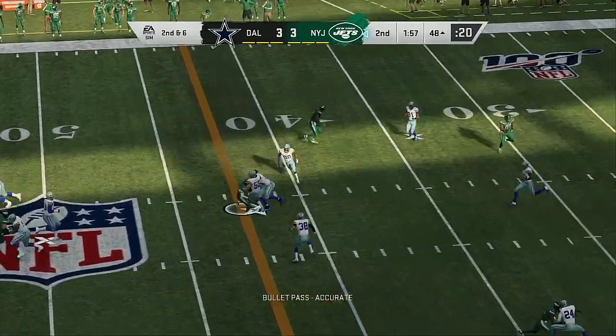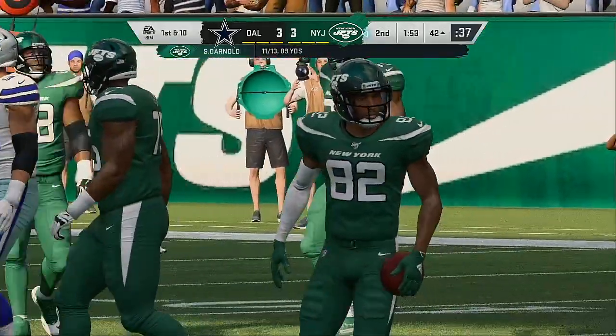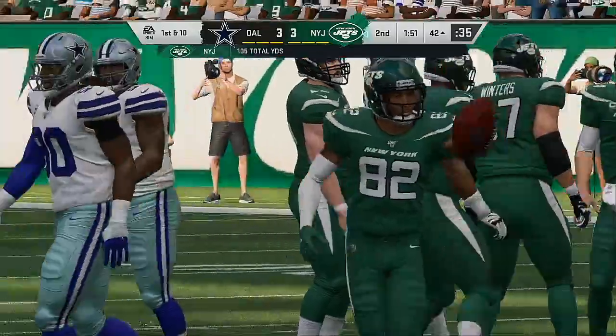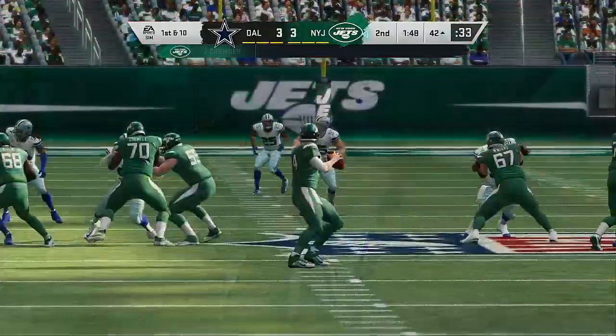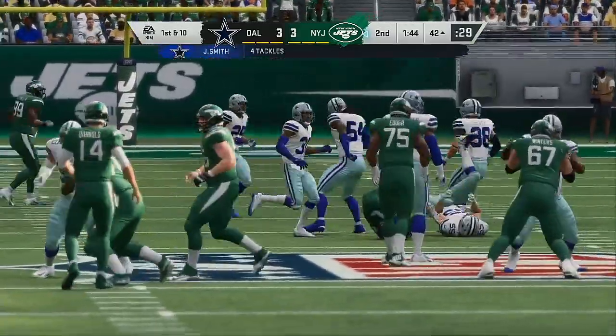Throwing again on second down. Darnold, this one caught by Crowder. And this time he's able to take it down to the 42. 6 yards the pickup, and that's a first down. And he went in route there from the slot for the completion.